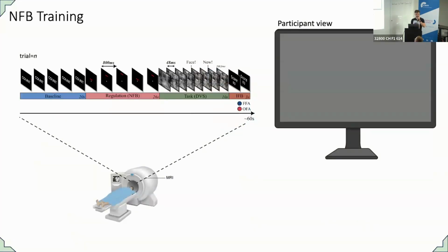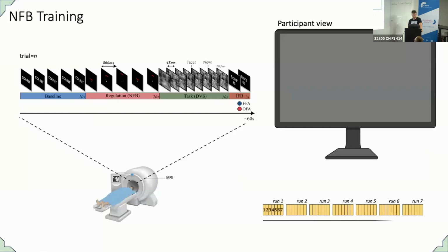So the neurofeedback training, I'm showing you one trial. One trial took about 60 seconds. It has a neurofeedback part and this behavioral part. We did 7 such trials per run. Then there was a short break, and we did 7 such runs per training session, amounting to a total training time of 60 minutes.